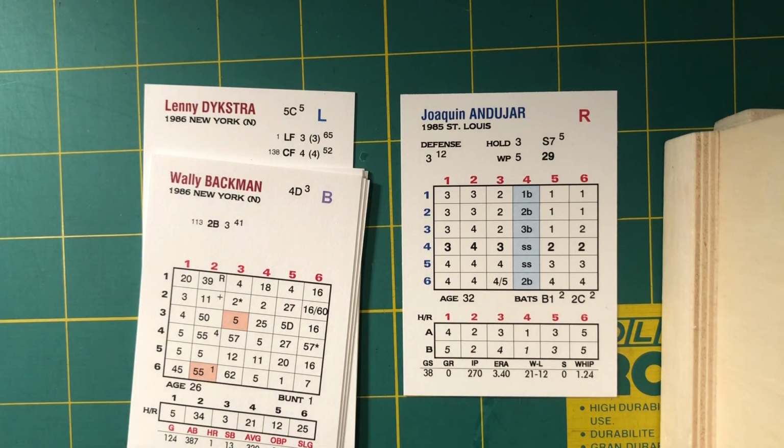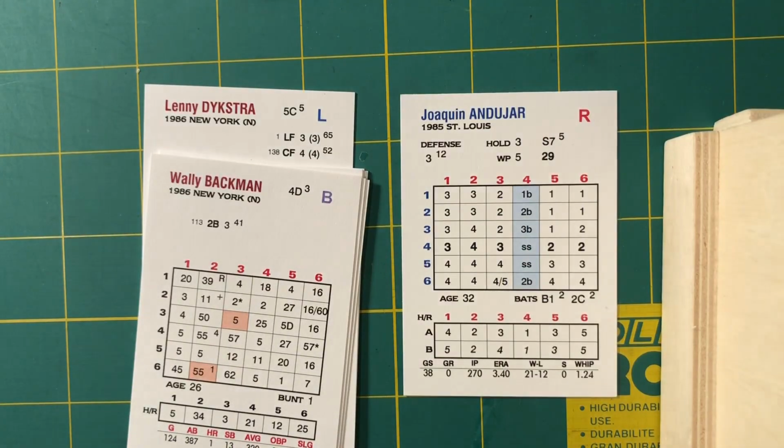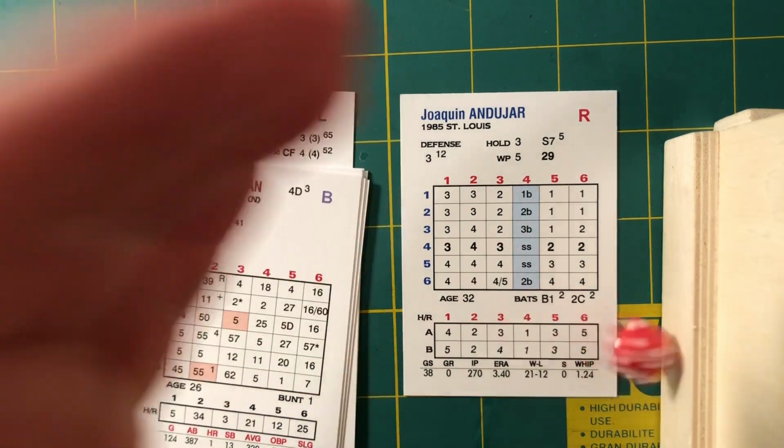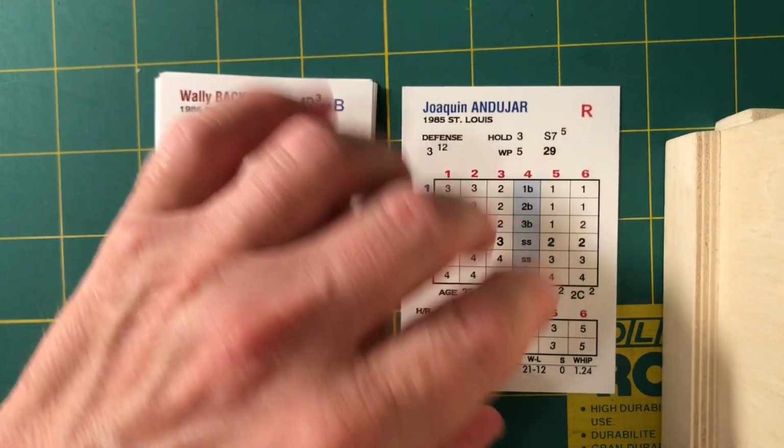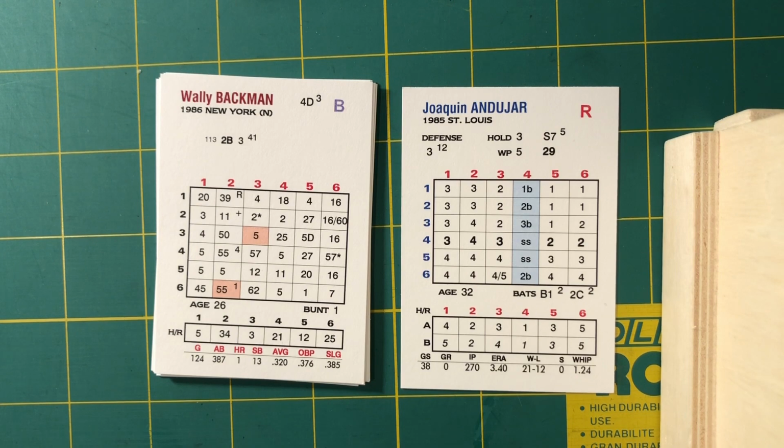Now, the Mets could do a little something here as well. Yeah, I think they might do that. So, Andujar's hold rating is a 3, and Dykstra's jump is a 5. So, if we roll a 5 or less, Dykstra's going to go for it. We did not roll a 5 or less. We rolled a 6, my friends, and Dykstra is staying put. Backman up there now.